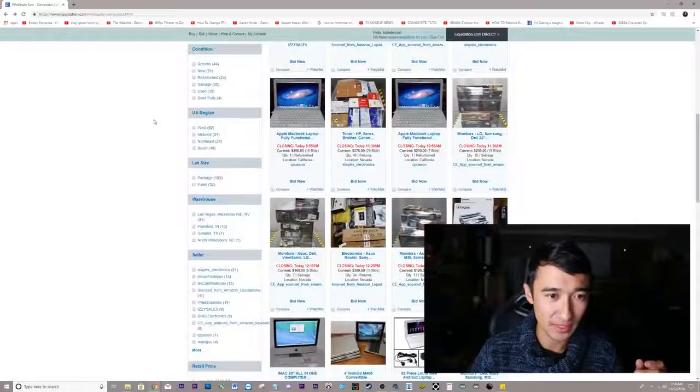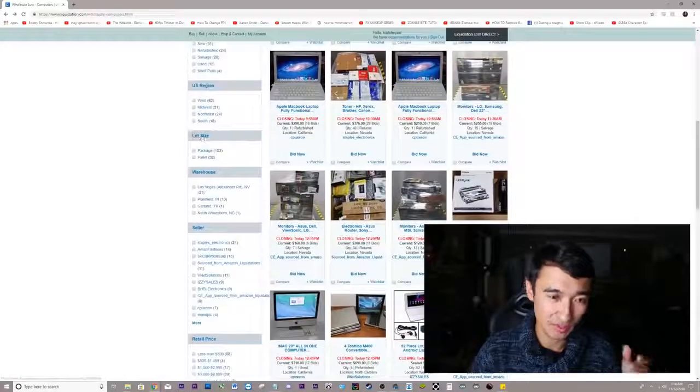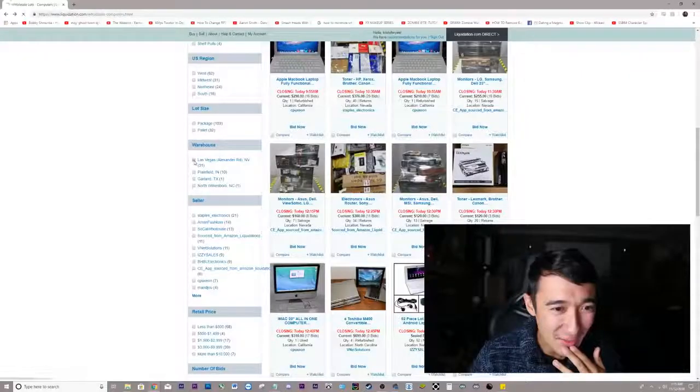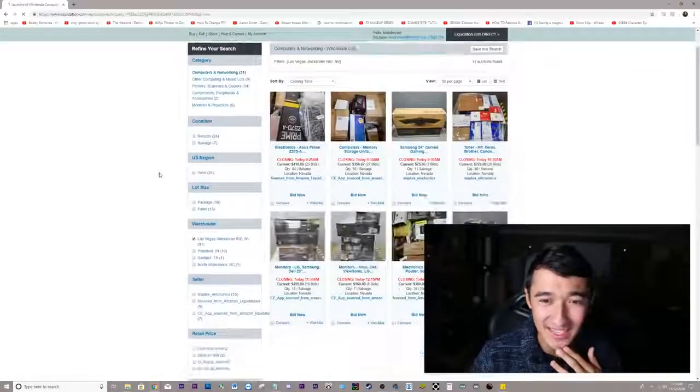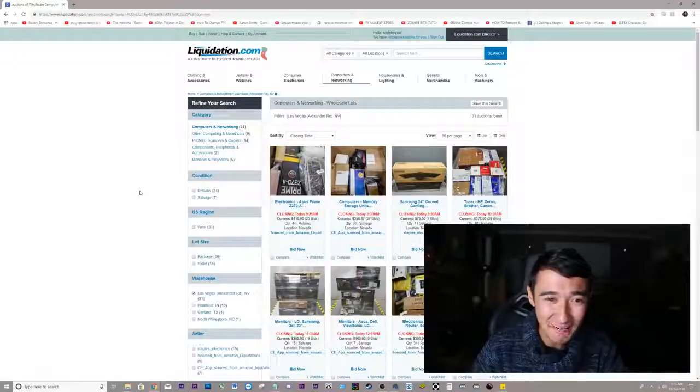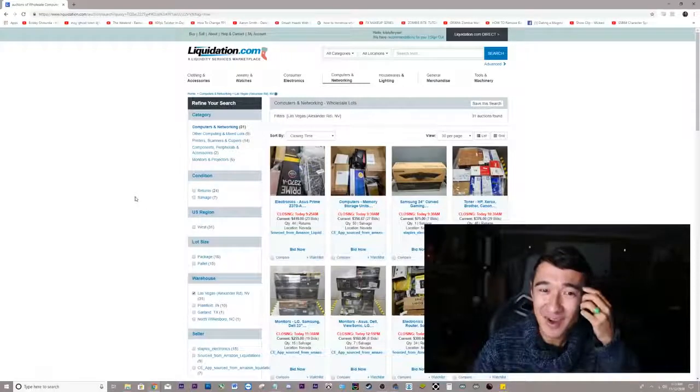Okay, so you can filter it by condition, region, the lot size, wait, what? Why is there a warehouse in Las Vegas? Wait a second. This is in Las Vegas? Okay, for those of you guys who don't know, I'm from Las Vegas. I'm here right now. If I buy something from Las Vegas, does that mean I don't have to pay shipping?